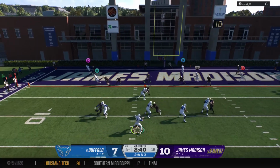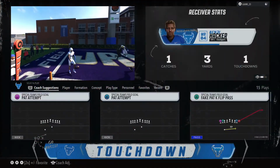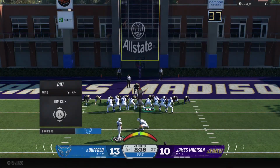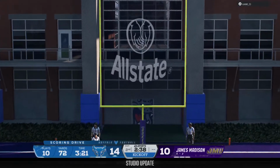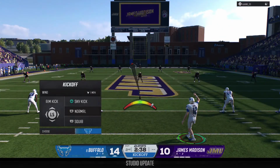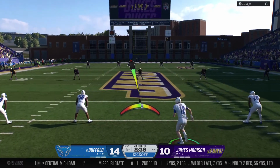On 4th down, going to the air. Into the house. Touchdown, Buffalo! Lining up to tack one more onto that lead. And with the extra point, they're up 14-10. So a drive there of 82 yards. The kickoff unit is out there, and boy, did that last drive quiet this crowd.